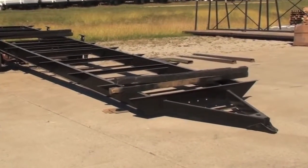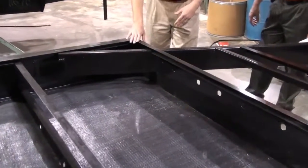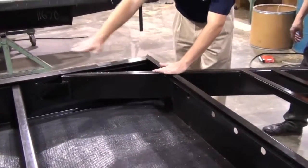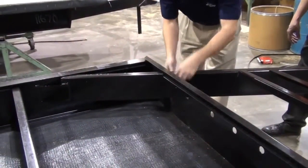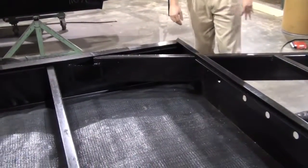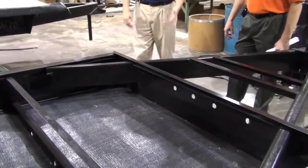Nice thing about our frame is that we use integrated A-frames. This is the underside of our frame, so when I talk about undermounted A-frames on our competitors, their frames would sit up here and only be attached right here and right here to the frame. With our integrated frames, they're attached all the way around the A-frame at this point and back here. It's just a much stronger, more sound connection between the A-frame and the main frame.